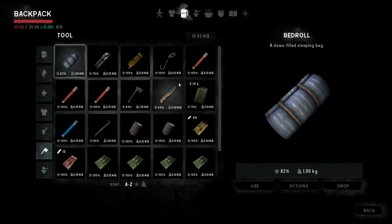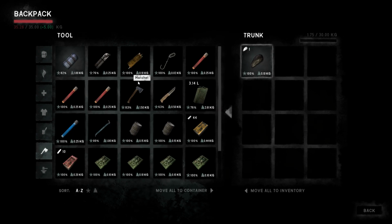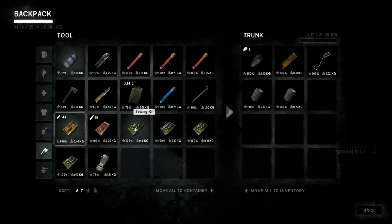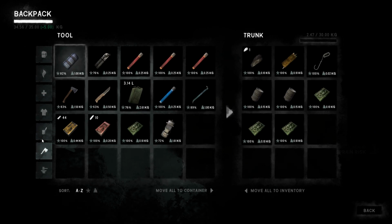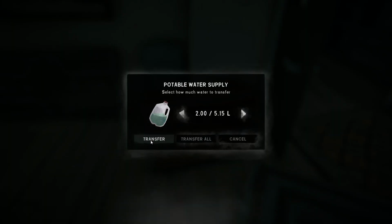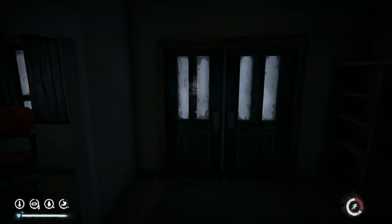Let's see here now. And what else can we put in there? Oh, we need this cloth and this cured leather. You never know with those, really. Okay. Leave some water, but not all of it. And we do have cans in case we need to. Okay, let's see now.